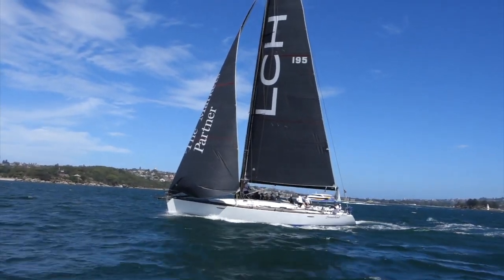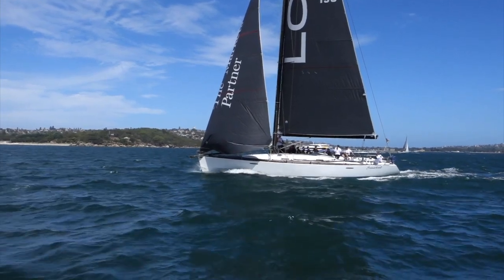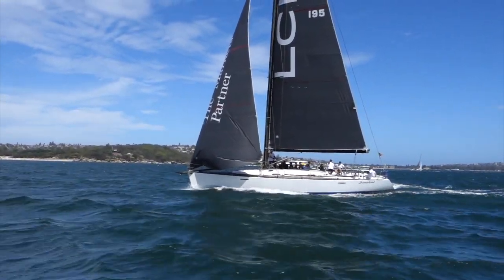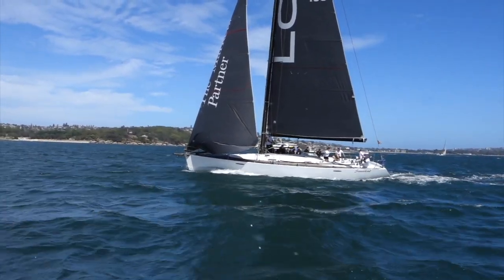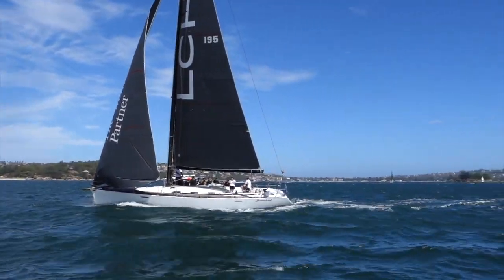Well, this is the SAP boat. Of course, they've chosen the fastest boat, but we're still beating it for the moment. But we're about three-quarters of the way through, and they're making some slight gain as I get splashed by water.